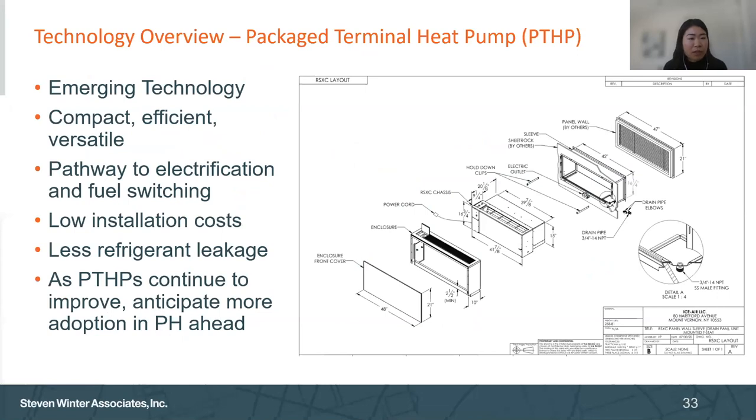So in summary, PTHPs are an emerging technology. They're compact, efficient, and versatile. We see a lot of benefits from using it, such as its pathway to electrification and fuel switching, its low installation costs. It also has less refrigerant leakage than other systems, such as VRF systems. And as PTHPs continue to improve, we anticipate more adoption in passive house ahead.